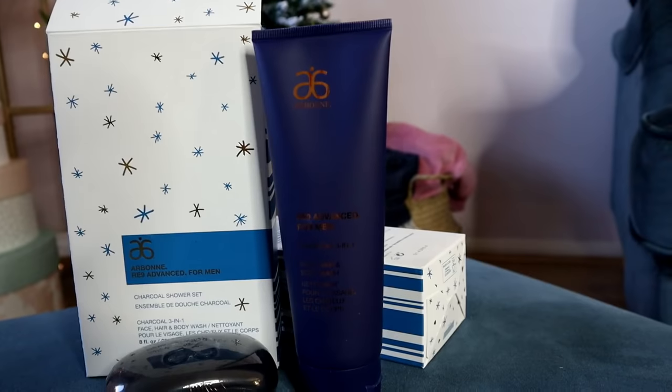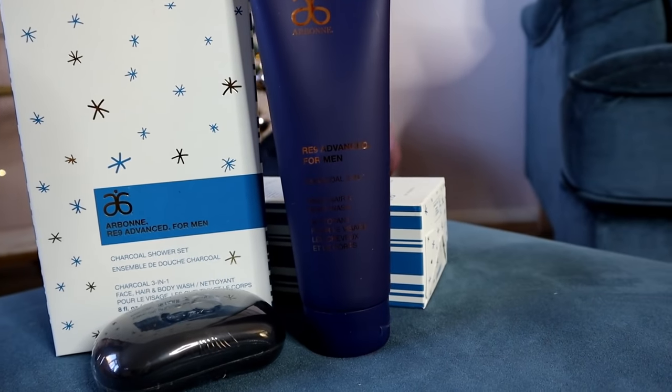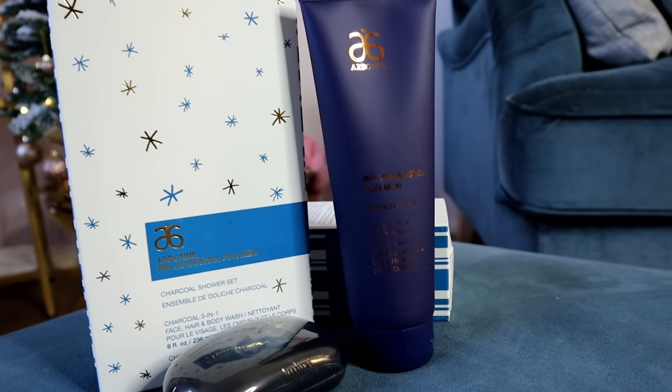This is the charcoal shower set. So you've got this gorgeous charcoal 3-in-1 shower, which is face, hair and body, and it is just one of those gifts that is so luxury. So if you're not quite sure what to get someone, everyone needs smellies, and this is really, really lovely and high-end.